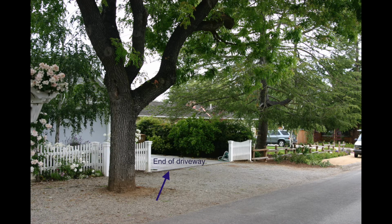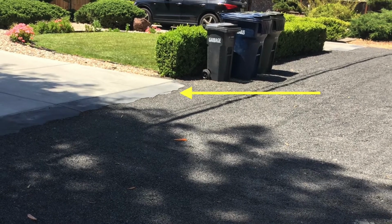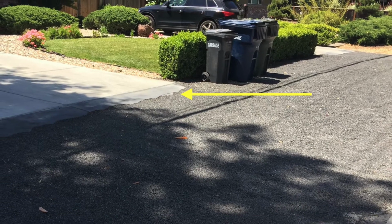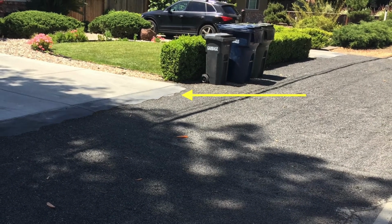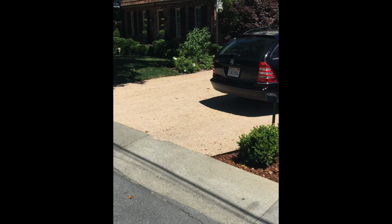These Los Altos homes chose pebble over an asphalt transition from driveway to street. This home removed the asphalt connection between the driveway and the street and replaced it with pebble. And these homes went all natural with pebble driveways.